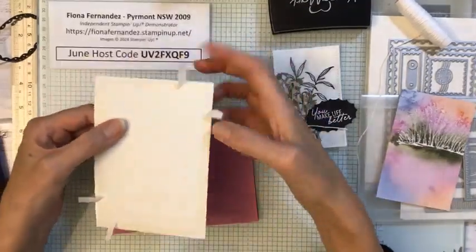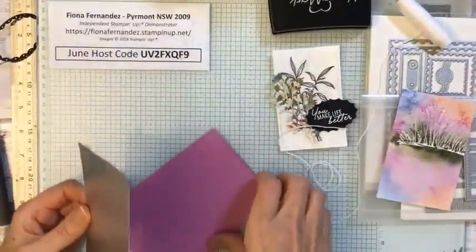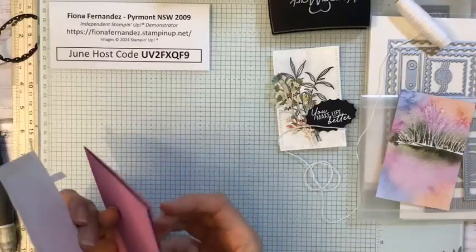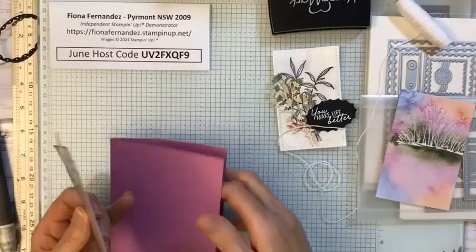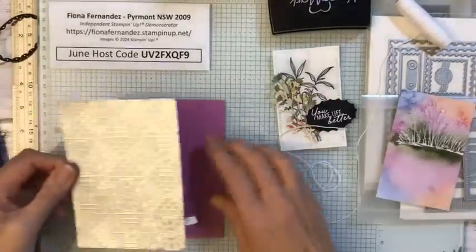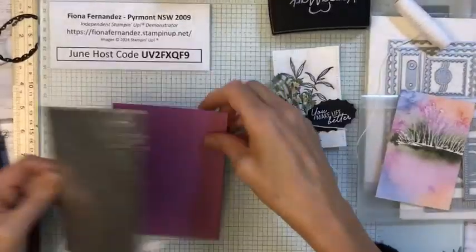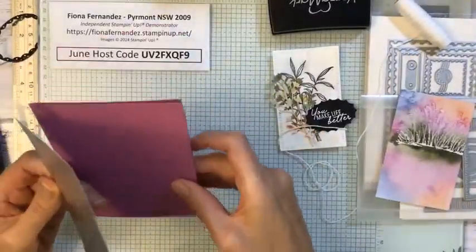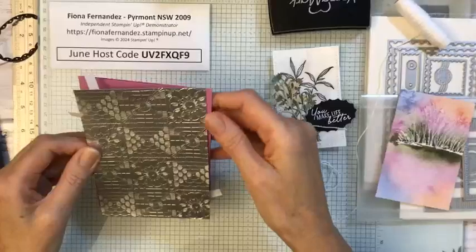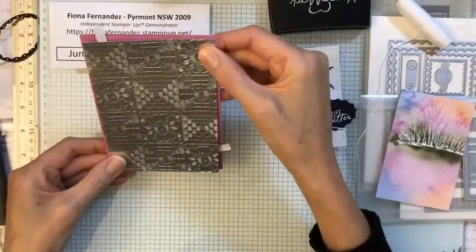Okay, so I take off the corners like that, opposite corners, diagonally. Make sure you, oh, it doesn't matter which way it goes, does it? Not really. But if it does matter, make sure you've got your card around the right way, and you're going to use the corners that you haven't taken the tape off. Which way have I got this card? That way, to hold it down and get it in position.